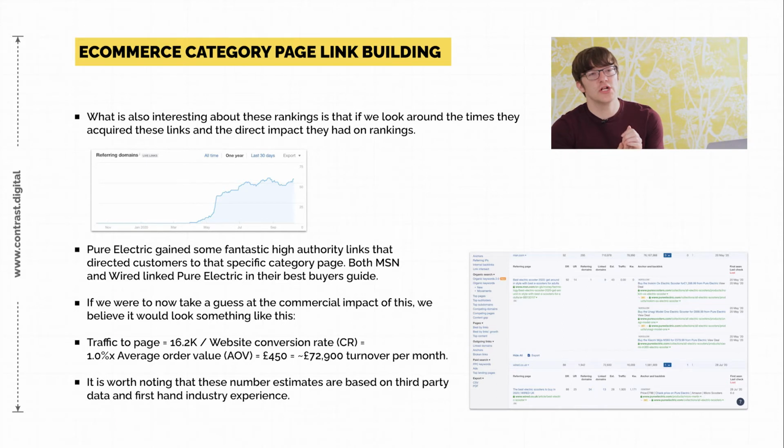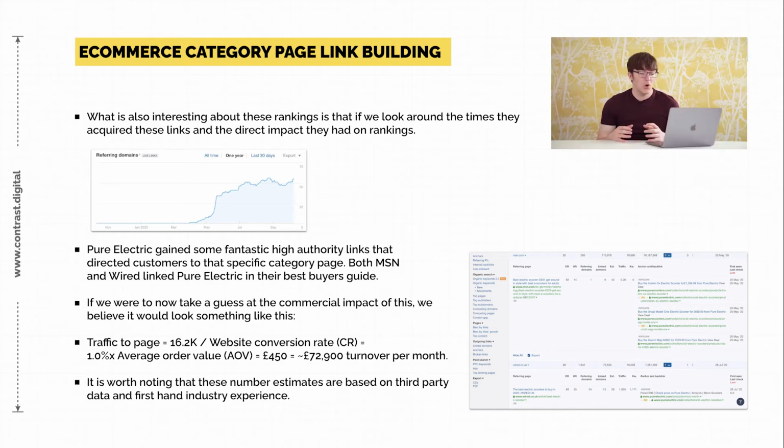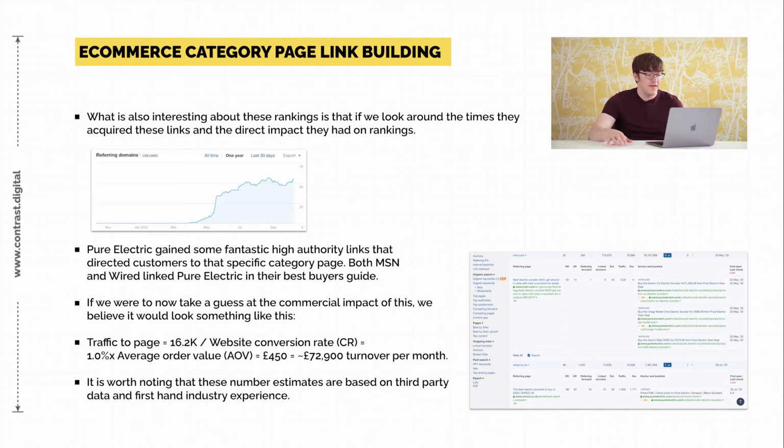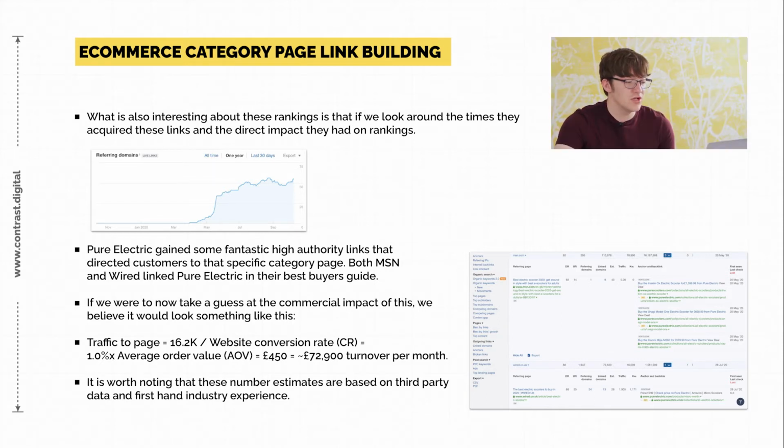Obviously, we don't know the commercial impact that this has had for Pure Electric. We're looking at this externally, but there are a few ways we could potentially reverse engineer it. Through Ahrefs, we can see the total traffic to this category page, and if we apply a basic, let's say even just 1% conversion rate, and multiply that by an average order value, where one of the scooters is about 450, we can see that this is going to generate them about 73,000 in turnover per month.